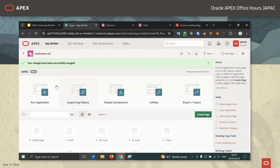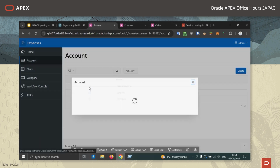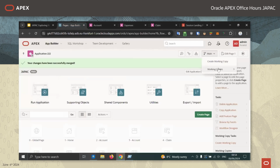Now I'm in the main application. And if I run that, I need to log in again. I've got workflow console and tasks, and now I've got my combobox. So all that's been merged in. Okay, right. Let's go back now to our working copy.